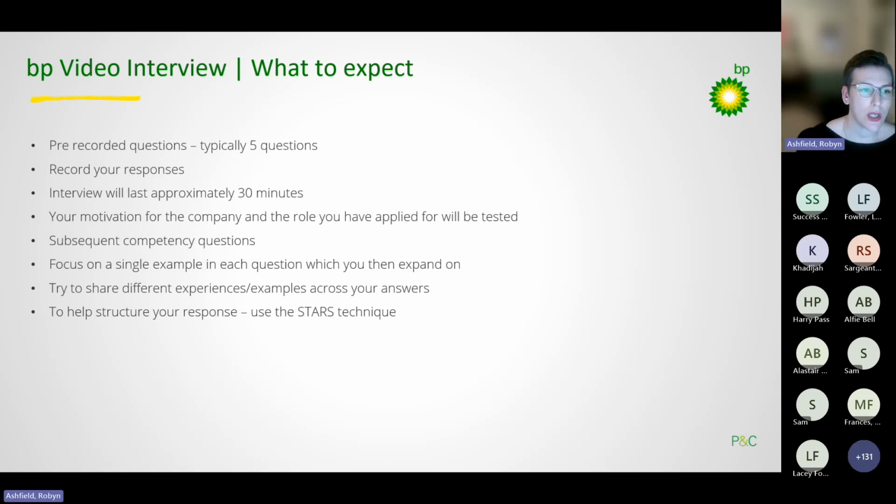In total, it should last about 30 minutes. We will be looking to assess your motivation for the company and for the role that you've applied for. So you do need to think about your motivation for working for BP. Think about your motivation for working in the energy industry. Think about your motivation for doing an apprenticeship, and think about your motivation for that particular role that you've applied for.